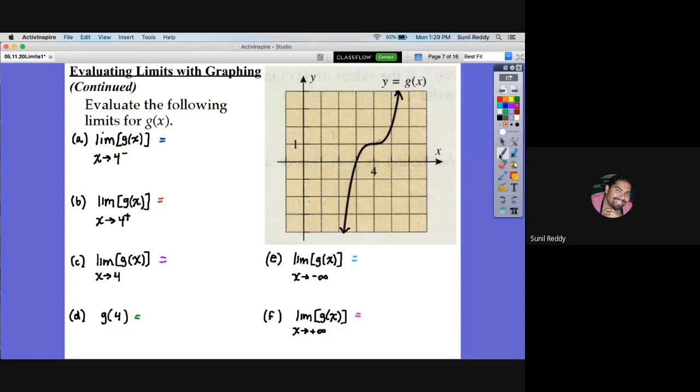So let's look at this picture. Here's function g of x. Same kind of setup. I've asked for different things I want us to evaluate. So for A, evaluating the limit of our function as x approaches positive 4 from the left-hand side. We have 4 here coming in from the left of 4, meaning values smaller than 4, but getting closer and closer and closer. As we come in towards 4, we see we're going towards a y value of 1.